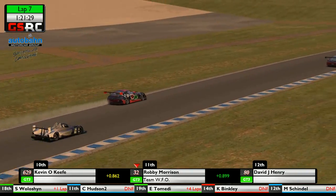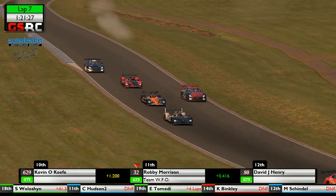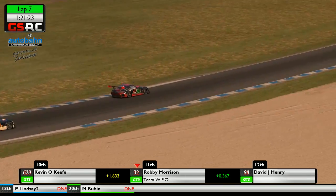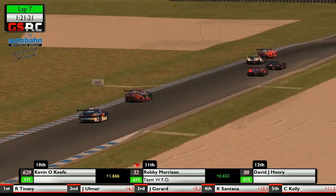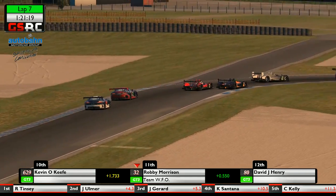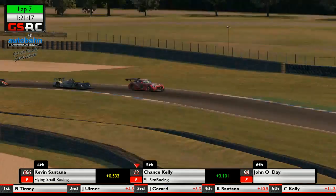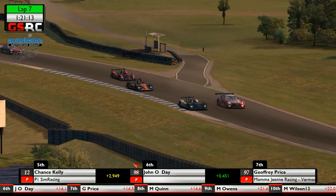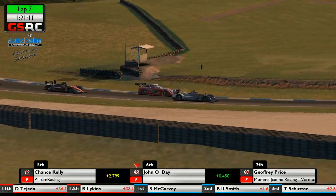Now it's coming out of the southern loop. Oh, and he's got 3 prototypes all going around him, each looking for position, but they managed to work their way past. Bit of a battle between those guys actually right now. John O'Day holding off Jeffrey Price, who goes defensive from Matt Quinn. And these guys are having a battle in the thick of GT3 cars.